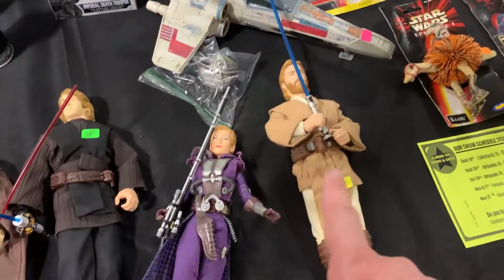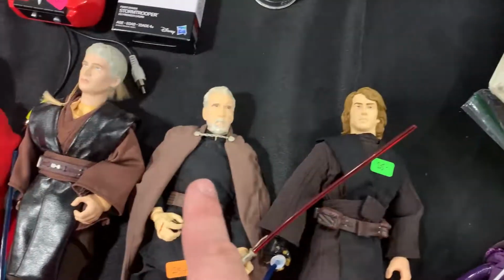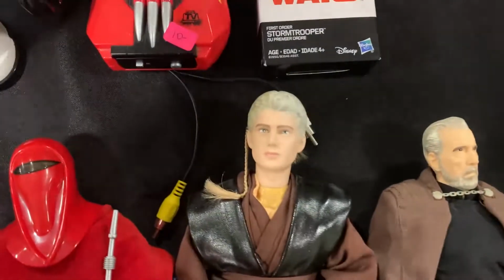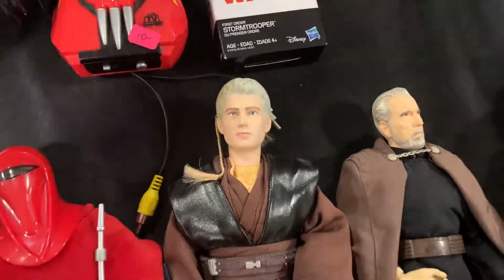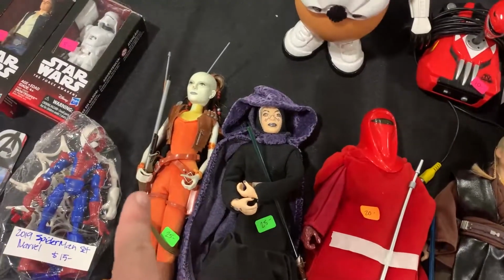But then they've also got these Star Wars dolls. Anakin, Count Dooku. Anakin with white hair because he got scared about something. I'm not sure what. You got the Imperial Guard and Aura Singh. I'm not sure what this one is.